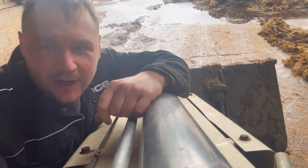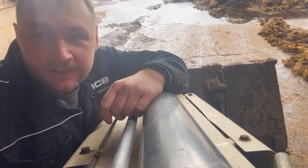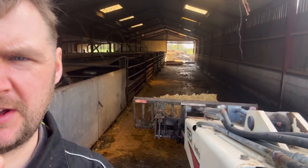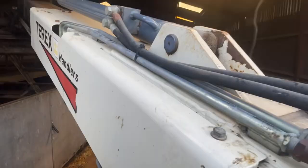I'm going to take it off now because it looks like it's going to fall off the phone. What I'm going to use is a window mount for bedding up, so I'll take it off. I didn't want to lose my phone in muck. I'll do another time lapse of bedding up. I was going to film it, but it'll make the video too long.